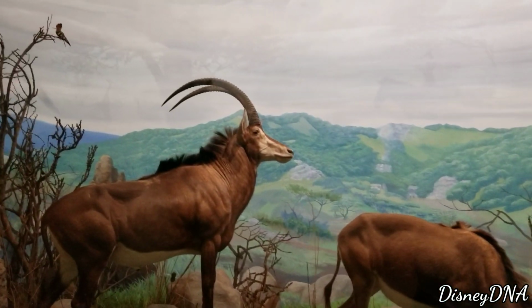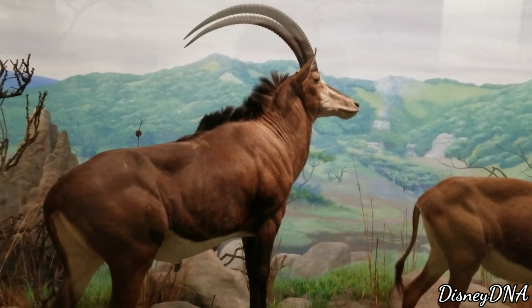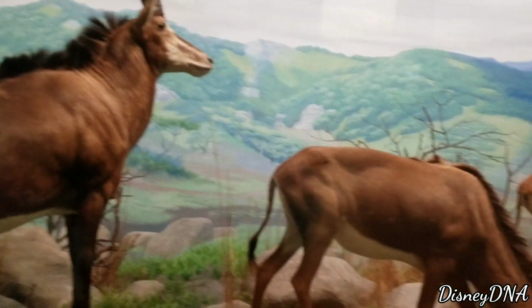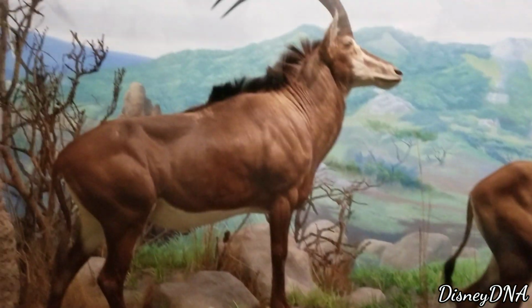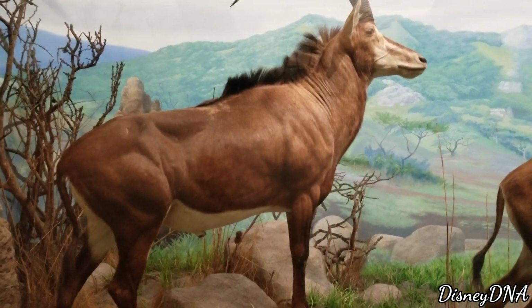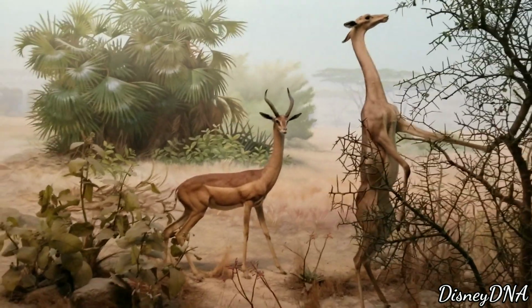And this thing is ginormous. This gigantic thing is a sable antelope. I mean, that's just huge. It's supposed to be just a smaller version, but this one is yoked. Look at the muscles on the front of him. I wouldn't want to cross paths with him. Look at the necks on those guys.